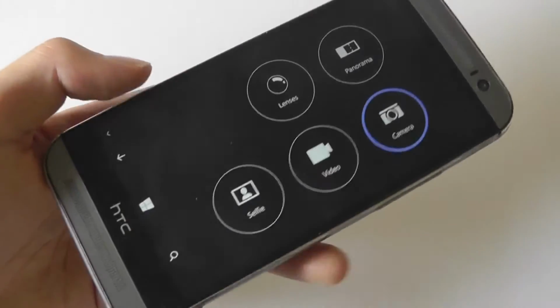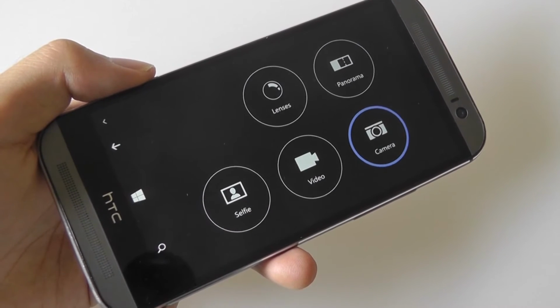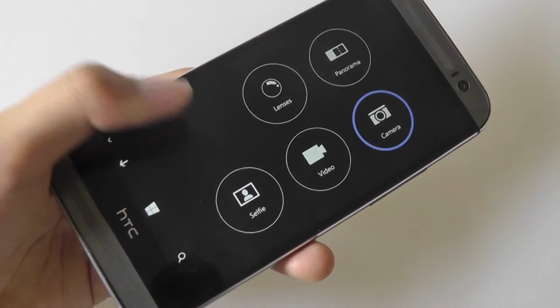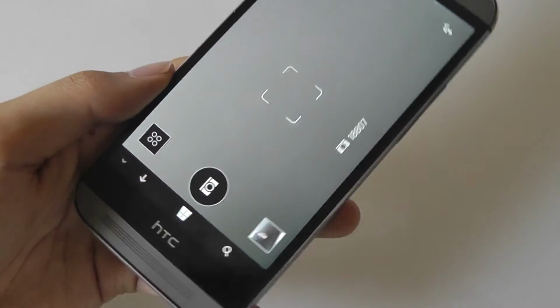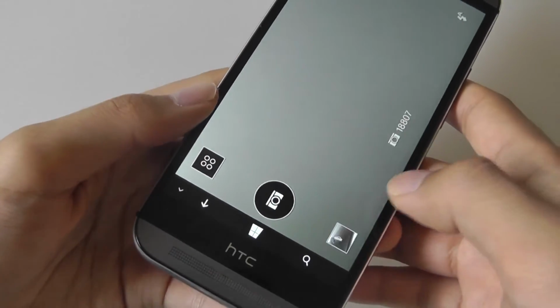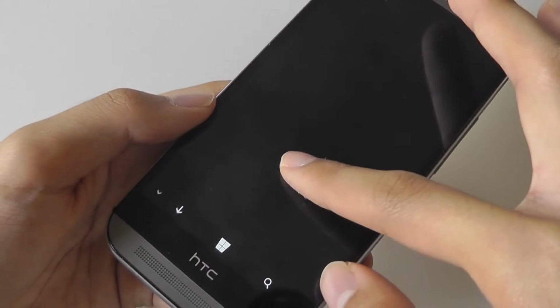Tapping on the bottom here, you have access to some standard things like changing some filters, lenses, panorama, taking a selfie now, or recording video. So very simple, and of course you can launch into more advanced settings as well if you want to go into that. So taking a look at the shot that I just took, you can see that you can pinch and zoom into your shots very easily, and overall it makes for a pretty nice and enjoyable experience.